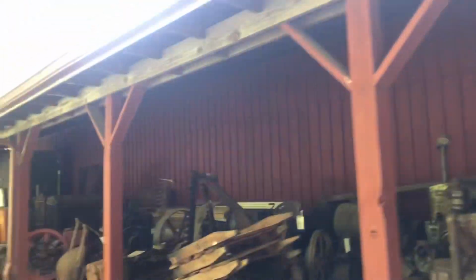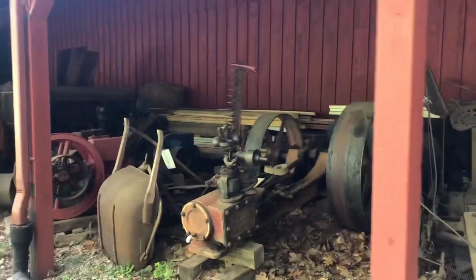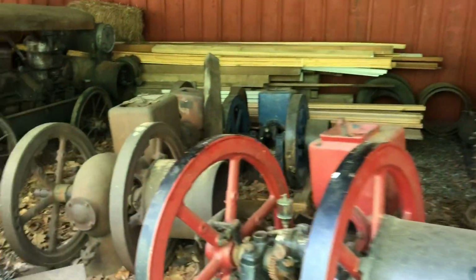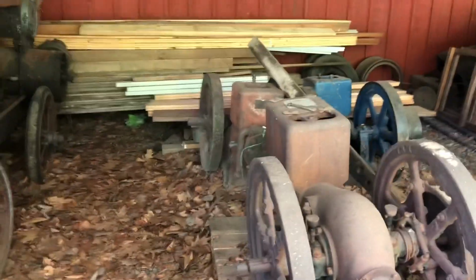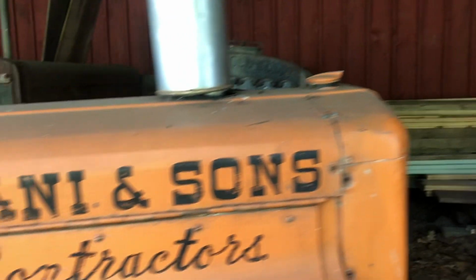A bunch of stuff out back here. Projects that have never happened or whatever. There's a 30 horsepower steam engine, a Fury steam engine. Some hit and misses over here. Some more International M's. Whole bunch of them. Whole bunch of stuff, and old compressors.